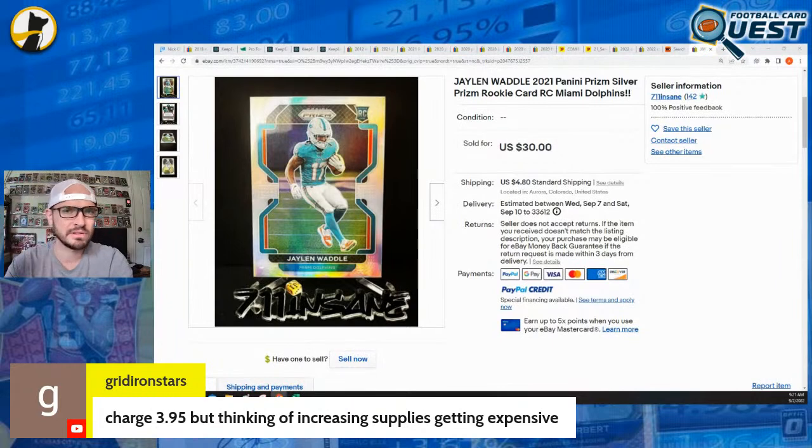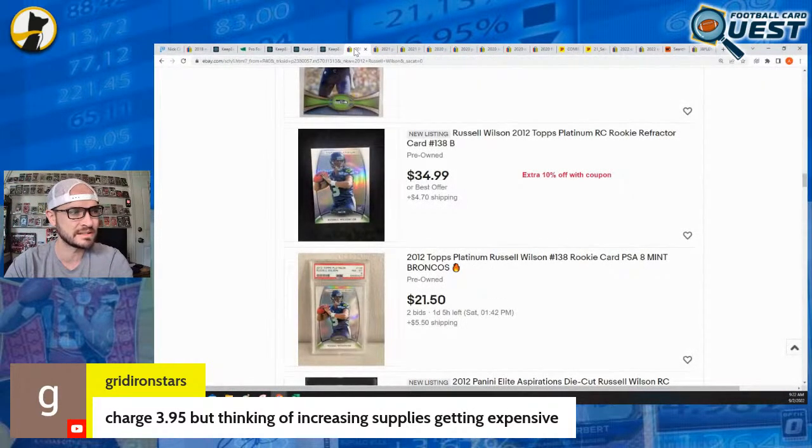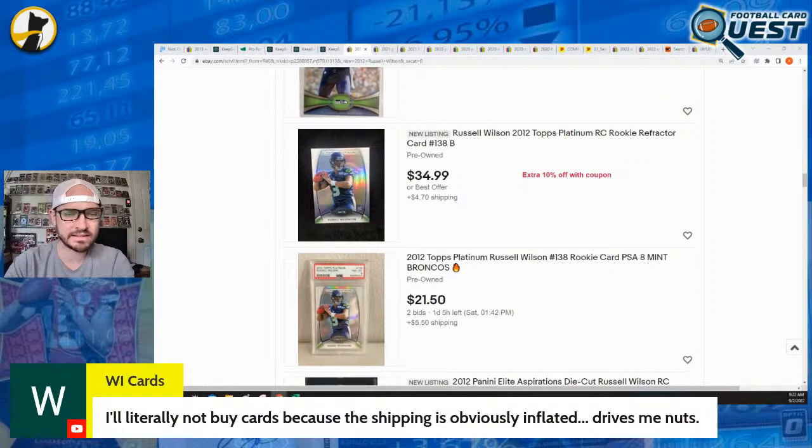You charge for supplies, and everything adds up at the end of the day. I like to keep it at $3.85. I don't like to go over $4, because then it starts to give a perception that the shipping's getting expensive. So I like to keep my shipping down.